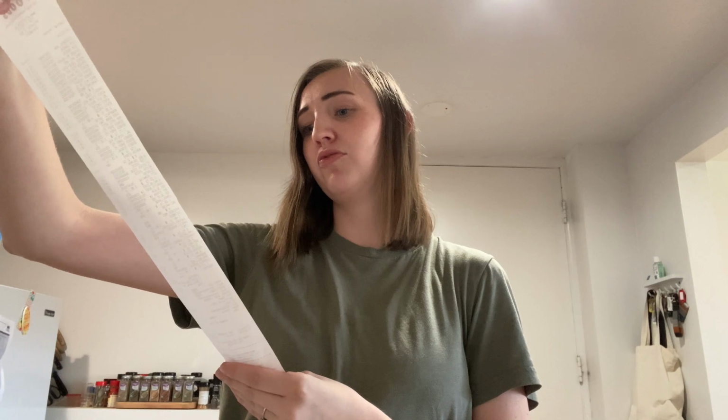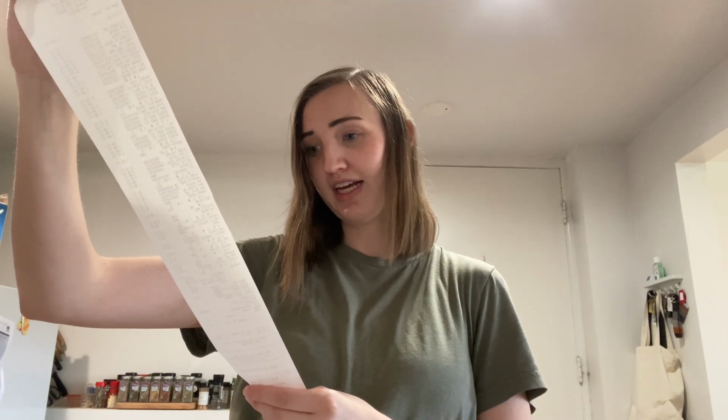So let's see. Here's my gigantic receipt. Before WIC, it was $165.51 for all of this. And then after WIC, I paid $70.87. So I love WIC so much. Very grateful to have that to use in this season of life.